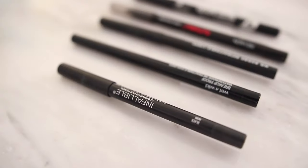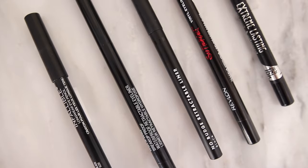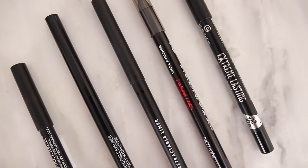Recently, I've been getting a lot of comments asking about drugstore eyeliner pencils to tightline with or to smudge out on the lash line, and as always, you ask, I deliver. Today, I'll be comparing 5 drugstore waterproof eyeliner pencils in black. I'll share which is my favorite, but I'll drill them all down so you can decide which would work best for you.